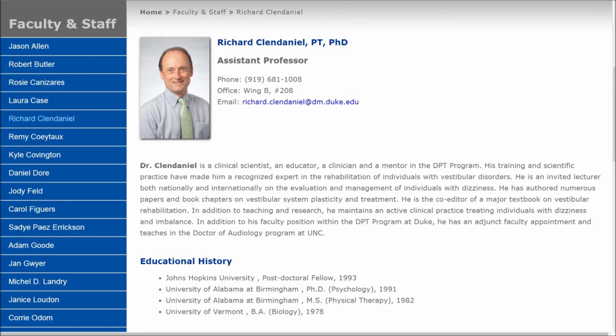I mean, Rick has done some really neat studies showing that the VOR actually does adapt uniquely to the stimulus that you impart when you're training. That's a little bit harder behaviorally and functionally to parse out in people, but there is this specificity within the system.